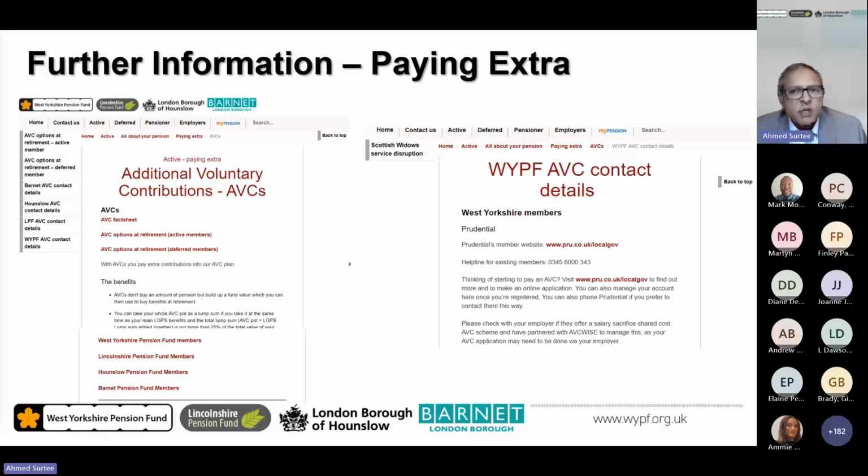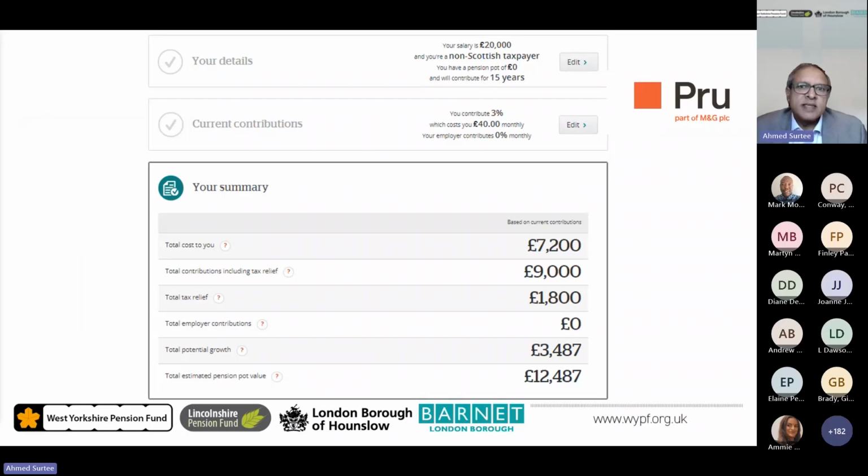So on this next slide, we're going to show an example of clicking through to Prudential as a provider and doing a quote. In this example, we're assuming the member is earning £20,000 per year, is a non-Scottish taxpayer. The pension pot starts at 0 and the member contributes for a period of 15 years. The contributions would be based on a 3% contribution rate, which costs £40 per month, as you can see just at the top of the screen there.